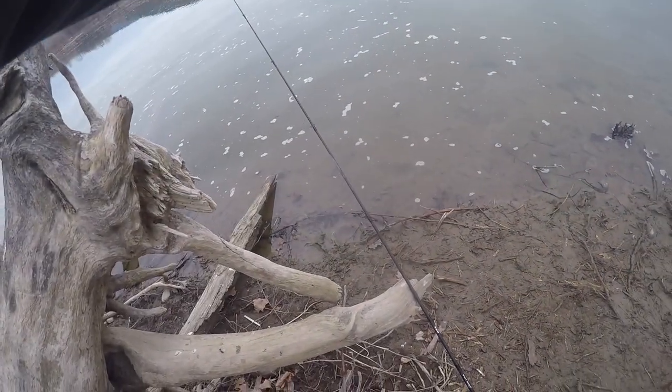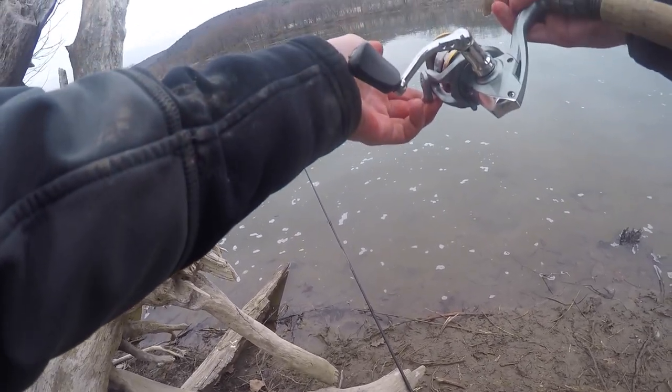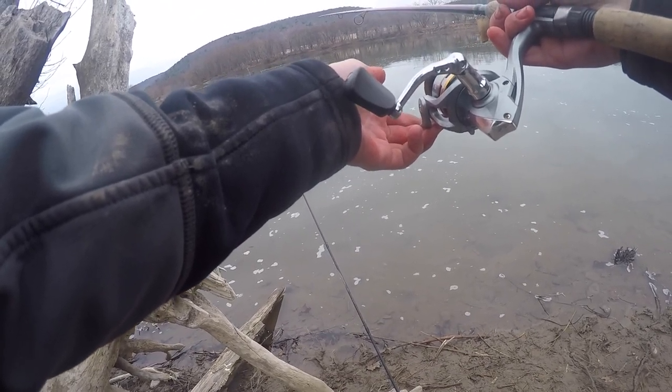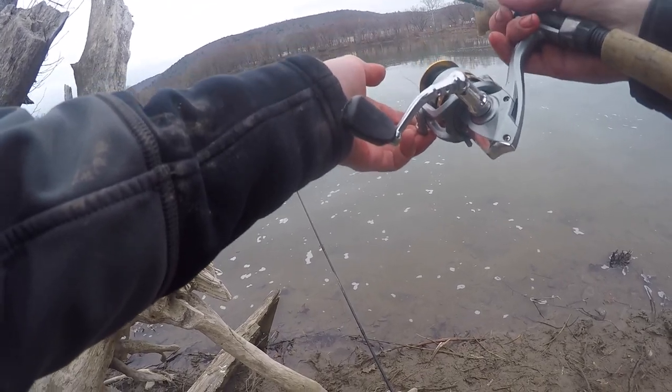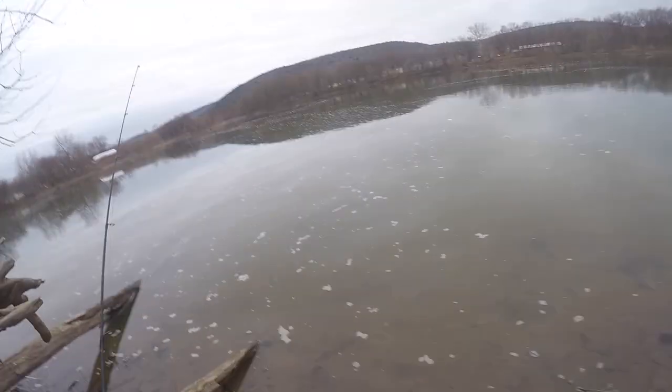Oh, there's a fish. Yeah, he is. Get him. He was running back here. Get him. You think? Got him. Really? No way, dude. Chicken titty. Over on the cut bait.